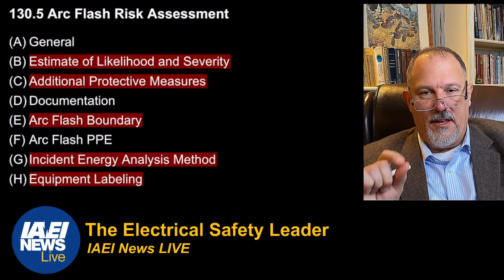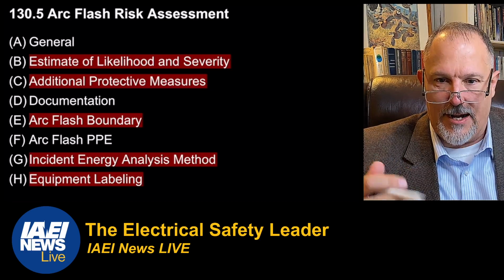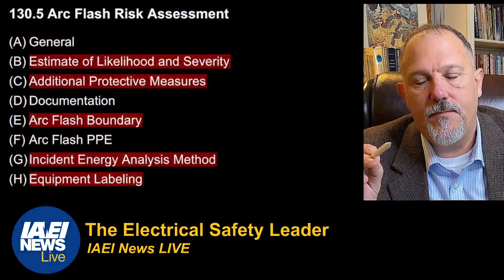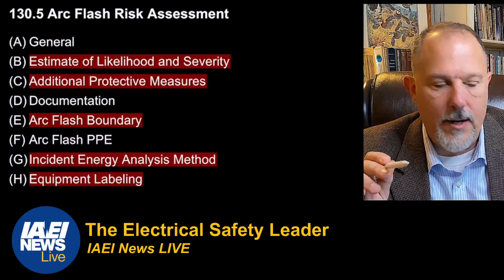So, as I was walking through this, just trying to get ready for our discussion today, I had this feeling that from an arc flash risk assessment, what are we doing in an arc flash risk assessment? We are trying to determine likelihood and severity. We're not determining PPE, in my opinion. And the reason I say that is because if you look at this outline, you're estimating likelihood.